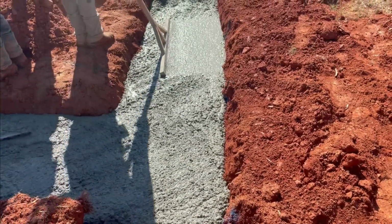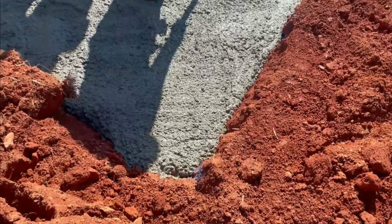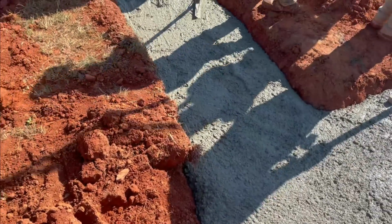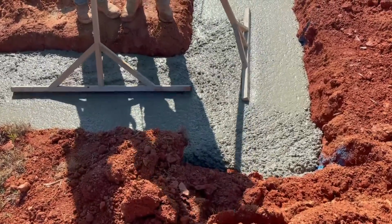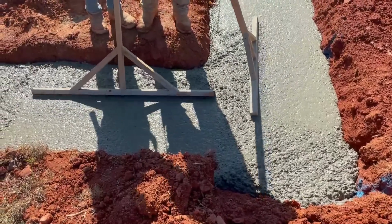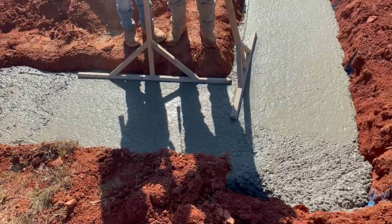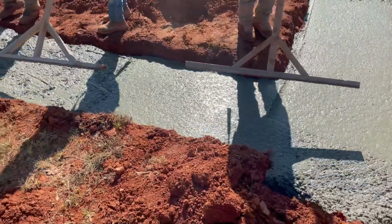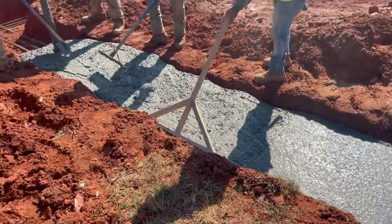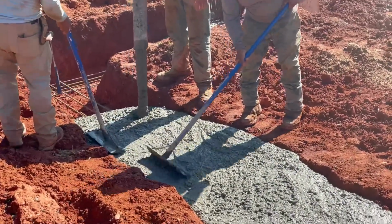Man, Gray Gold, they definitely got a system down. One's pouring, one's roughing in, and one's finishing. So the other guys are basically, it's called tamping or troweling. They're getting the air bubbles out, they're pushing the gravel down. It's like a slight vibration, just working that top surface, making it nice and even and flat, leveled, and also smooth. Pretty sweet. They make it look easy, but I'm sure they've been doing it for a while. So pour it in, rough it in, smooth it out.